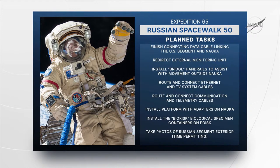They have a number of bridge handrails, essentially gap spanners, you may hear them called. These are just handrails that will be installed along the outside of the MLM to assist in translation or just moving around during future spacewalks. It launched without these handrails, and now they're being installed just to assist in any future spacewalks by these cosmonauts. Again, we're going to have just shy of a dozen total, to do all of the outfitting of the MLM module. And so this will assist in all their future endeavors.